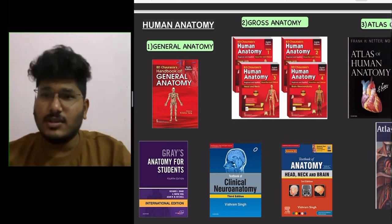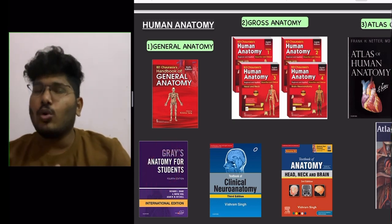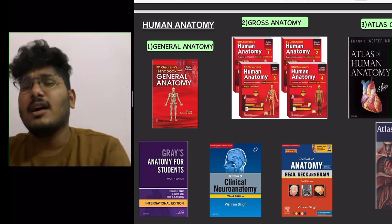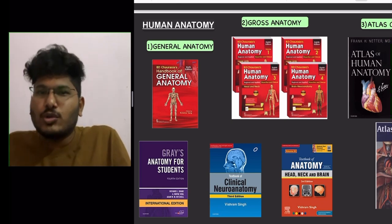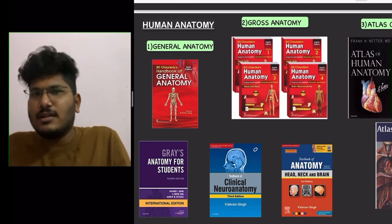As in every subject, here also there is a gold standard book called Gray's Anatomy. Gray's Anatomy is a gold standard for human anatomy. It covers the subject in more depth, and it is preferred by people who want to read in depth, who love reading books. They usually prefer Gray's Anatomy. It's a gold standard book for anatomy.